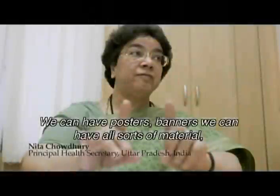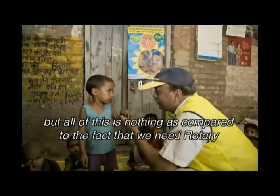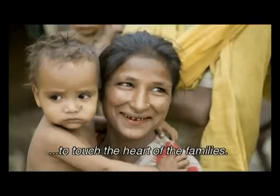We can have posters, banners, we can have all sorts of material, but all of this is nothing as compared to the fact that we need Rotary to touch the heart of people, to touch the heart of the families.